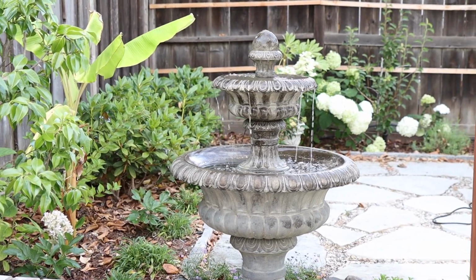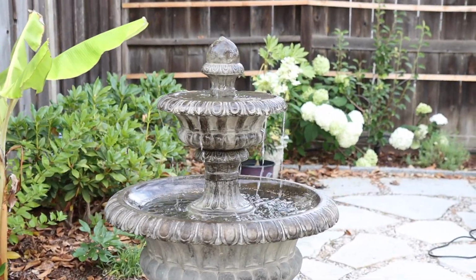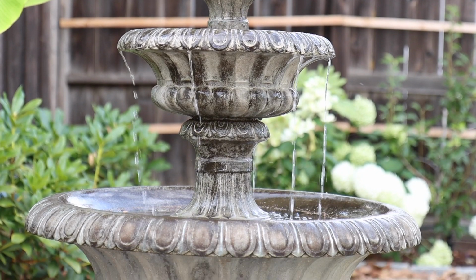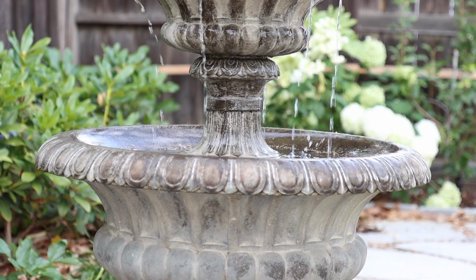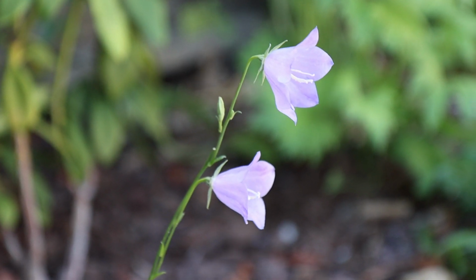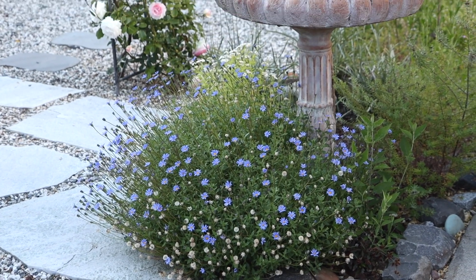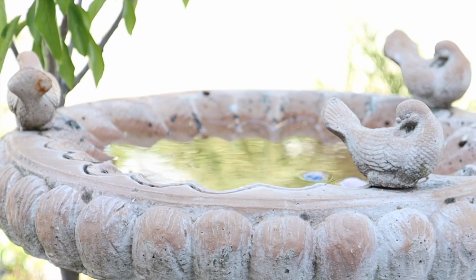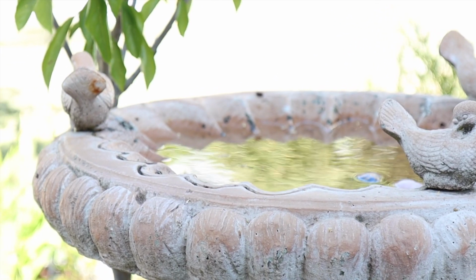I have a three-tier water fountain next to the dining space because I'm a big fan of water features. With the current quarantine situation, I have to work from home, so I just have it running most of the time while I work in the garden. Across from the water feature is a bird bath, another water feature. We love watching birds come here for a drink or bath.